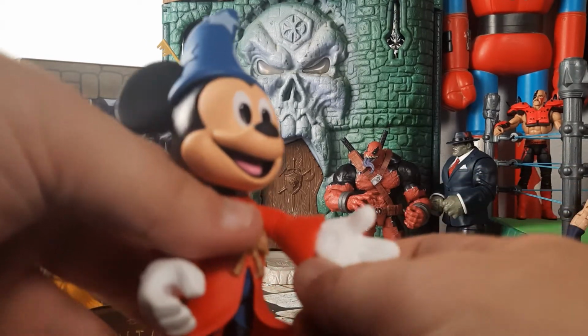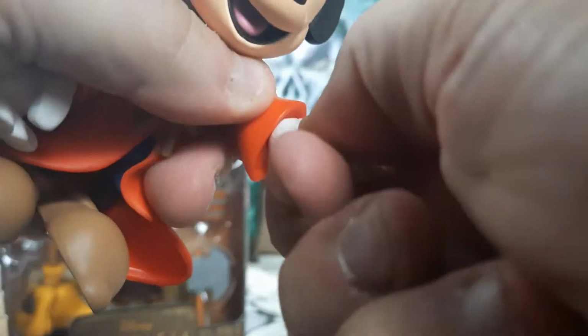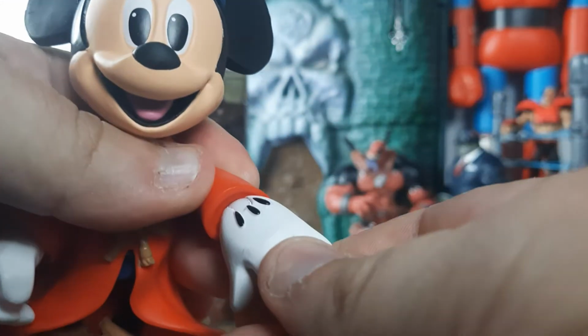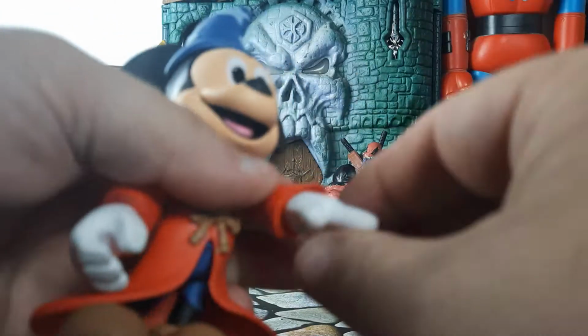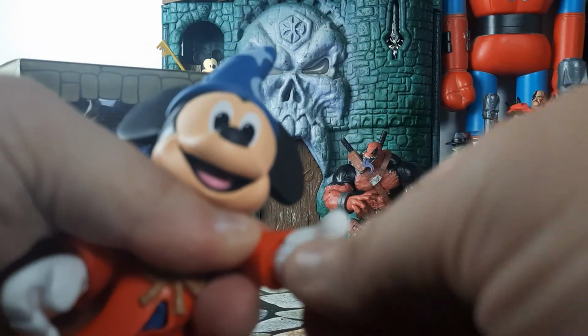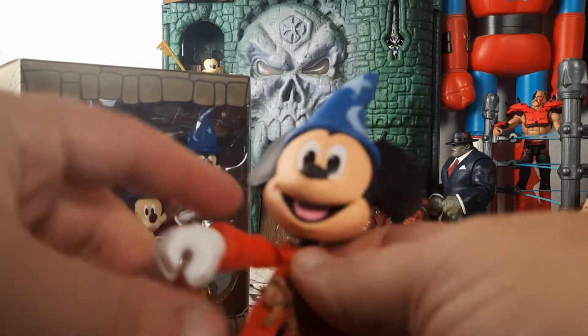Oh, yeah, look at that. Now the paint defect there. I don't know if that's because that's got a ball joint there. Yeah, it's a ball joint there, so the paint is already cracked on that. The ball joint doesn't really want to move much, and that's fine by me. The kids don't need a whole lot of posability.